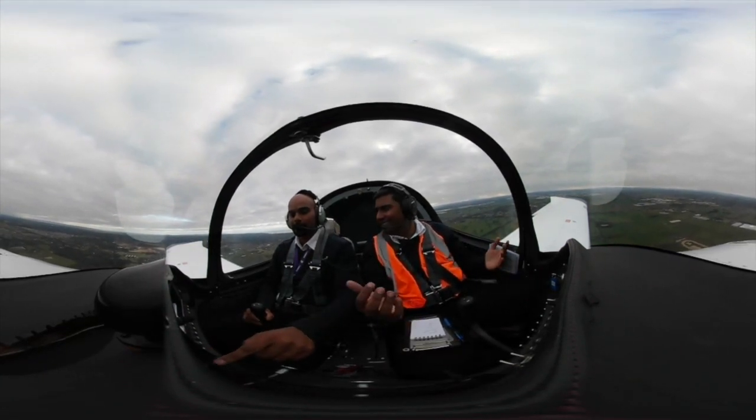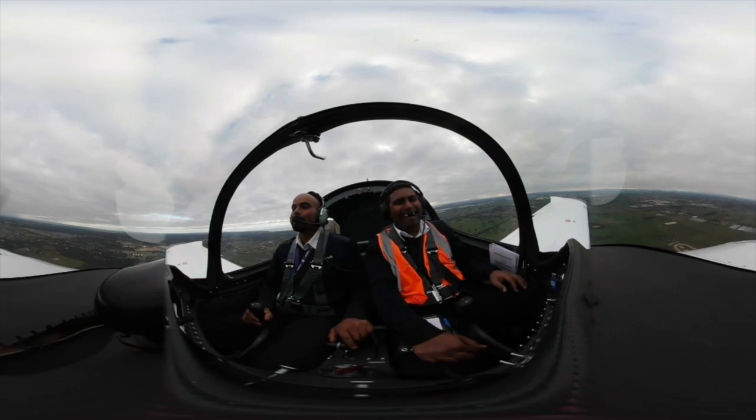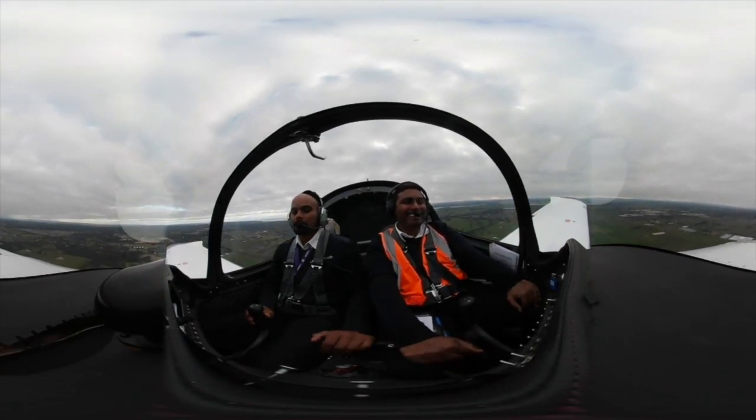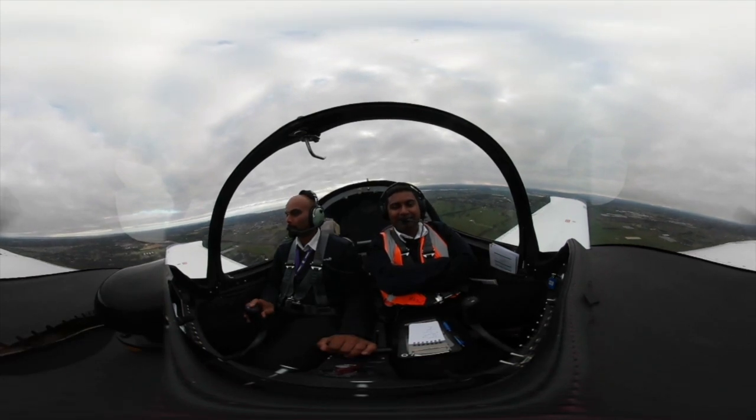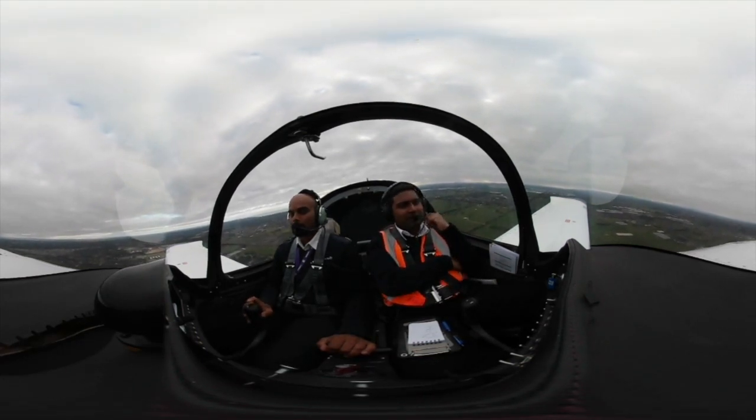Alright. Looks easy. It is. No, look. Once you get used to flying it, it is easy. But the hard part is getting to that point, because there's a lot of workload.